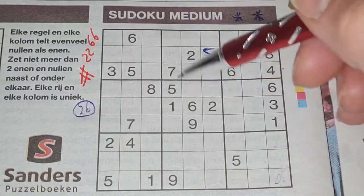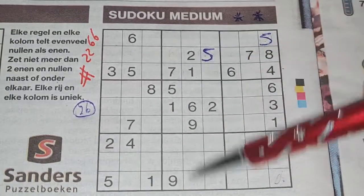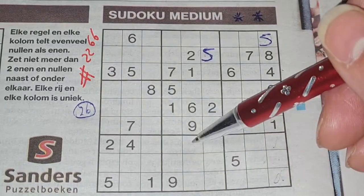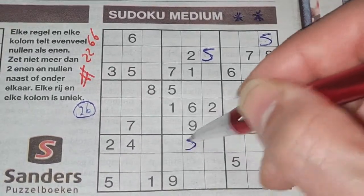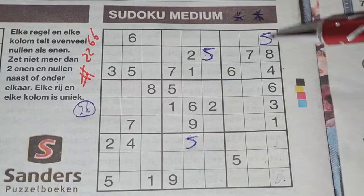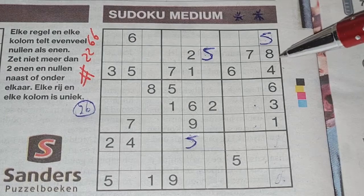5 in this column, 5 in that column. So in the column between, the middle column, the only 3 places for the 5 should be here, here, or there. We see here 5, no 5 there, here 5, no 5 there. The only place for the 5 should be there. And now I cannot continue with the 5. Let me see for another digit.